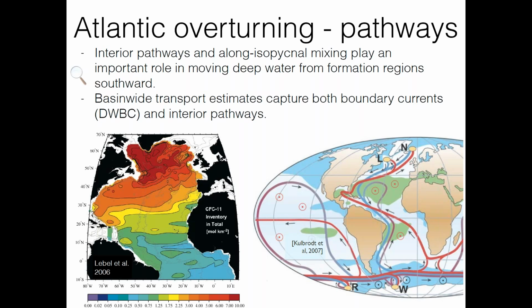So these interior pathways, this is showing CFC spread in the water column. High CFCs means recently ventilated water, so the region where this recently ventilated water spreads to is not confined to the deep western boundary current, although certainly at 26 North there's a little higher concentration there, but it's actually spread across the North Atlantic. So this idea of interior pathways also becomes important when you want to talk about the overturning circulation.